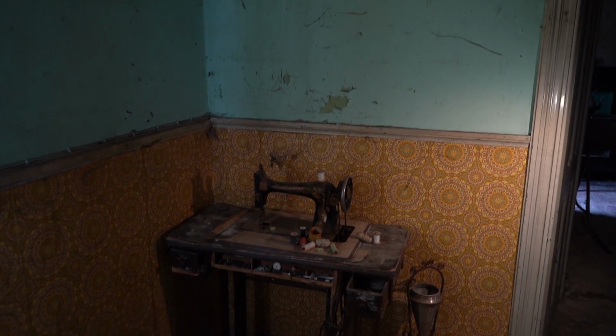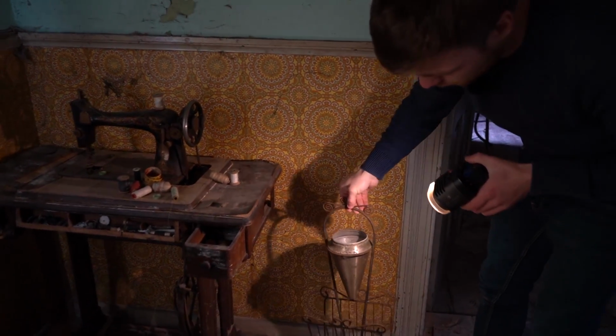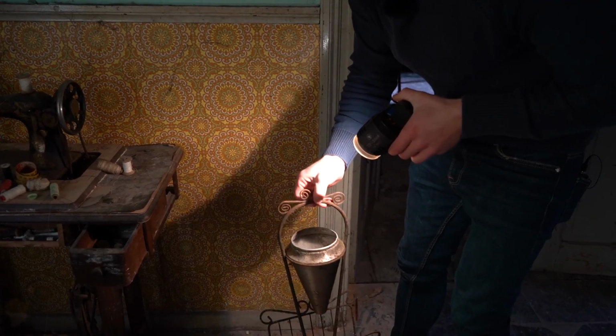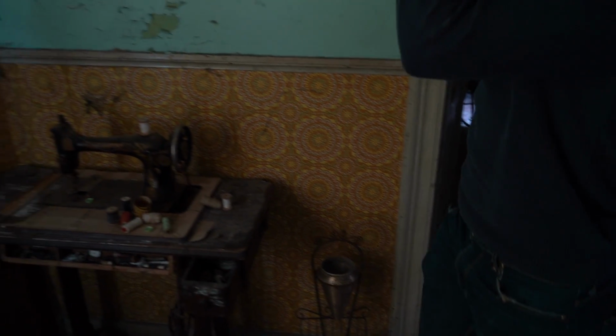Oh, I want to point out this one first before we go further. This is a little stand where you can put your newspapers. Here to the side you can put your newspapers. Very old school. And up here we got another picture, the same picture with the nuns.